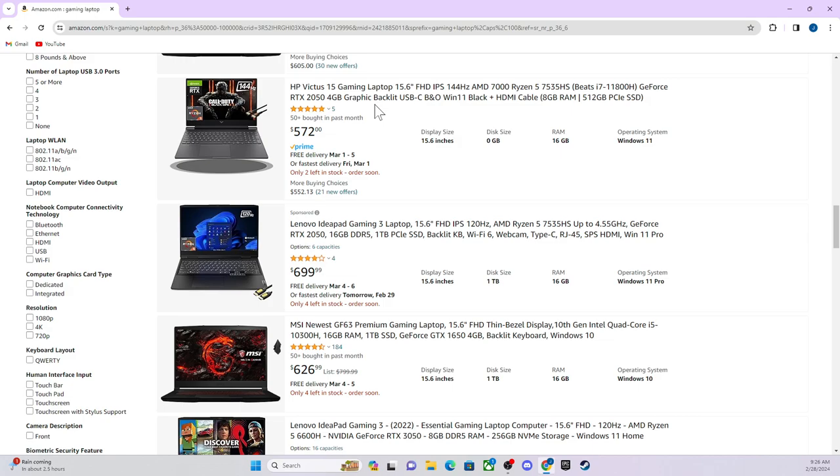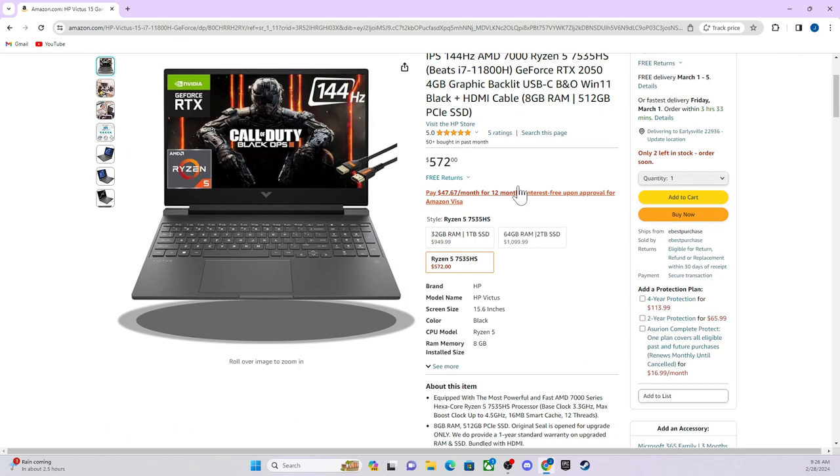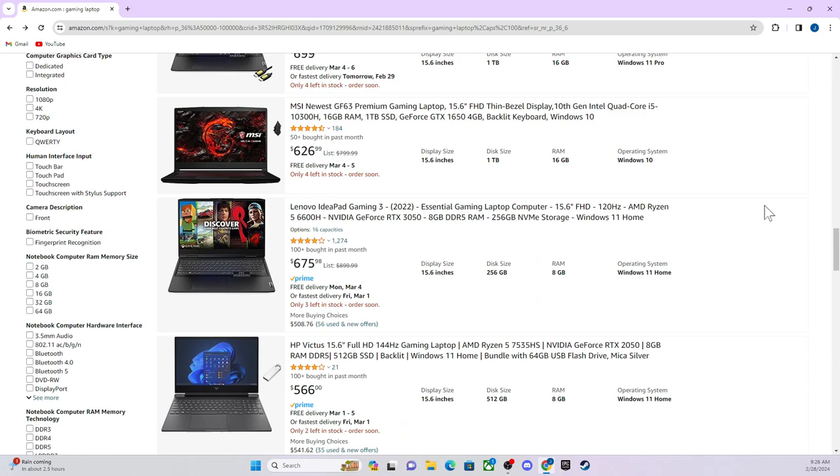Let's see. Maybe I skipped down too far. Free returns. Oh, sold by some third-party person. Okay, that's probably why. You want to be very careful with what you buy on here also, because a lot of third-party people can kind of run you through the ringer as well. But we are still in search for a good system.